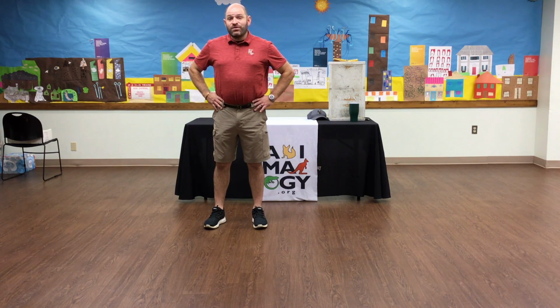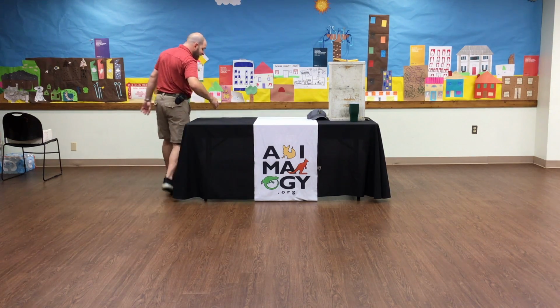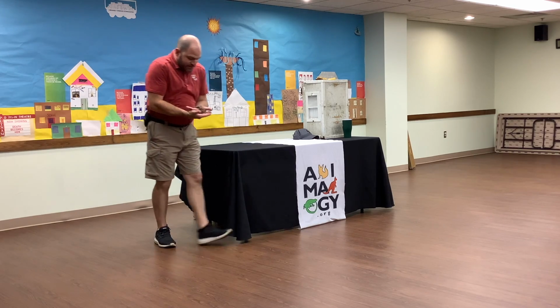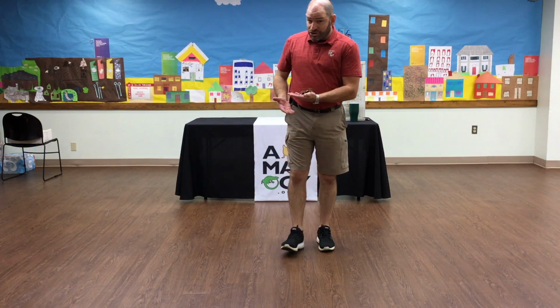Today's lineup, like I said, with Imagine Your Story, we have a multitude of different exhibits for us. And with our first exhibit today, we're going to start off with an amazing little creature that has a lot of information to learn from. I want you all to meet Rosie, our Chilean rose-haired tarantula.